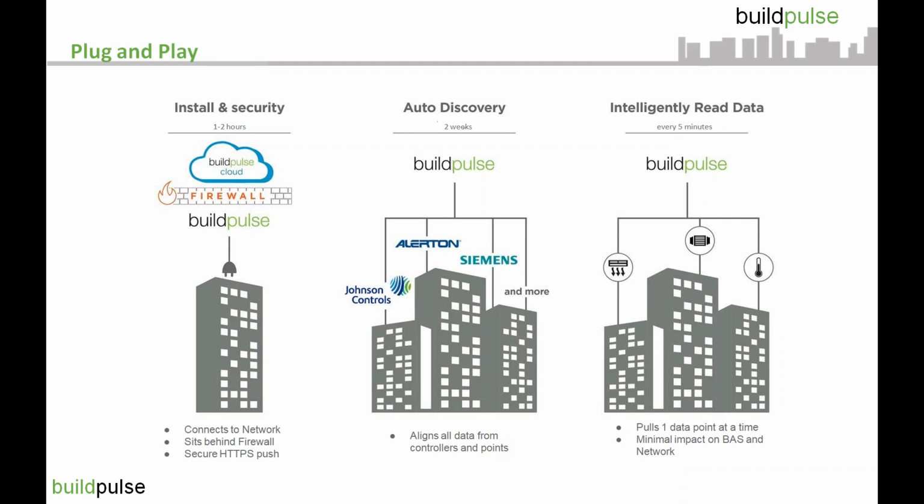And we pull the data one data point at a time, so we never affect the operation of the systems, whether it's an old or legacy system. And we typically pull all of the data every 5 minutes.